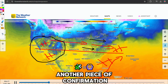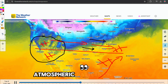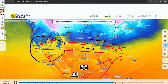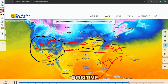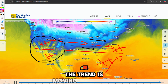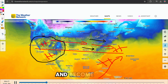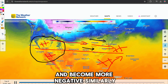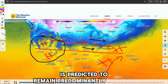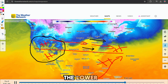Another piece of confirmation comes from the teleconnections, which are important for understanding the larger atmospheric patterns. Looking at the Arctic Oscillation, AO, we see it's currently positive, meaning temperatures are above average. However, the trend is moving toward the second week of February, where it's expected to dip much further south and become more negative. Similarly, the East Pacific Oscillation, EPO, is predicted to remain predominantly negative over the next 2 weeks, pushing colder air from Canada into the lower 48.